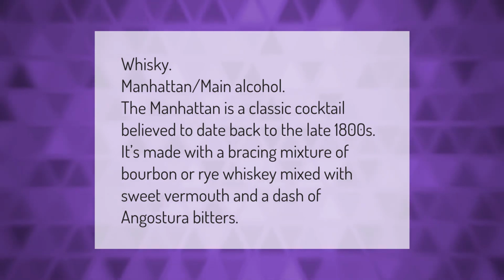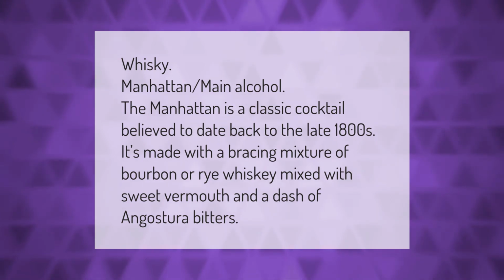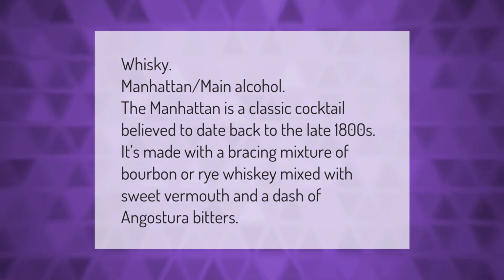The Manhattan is a classic cocktail believed to date back to the late 1800s. It's made with a bracing mixture of bourbon or rye whiskey mixed with sweet vermouth and a dash of Angostura bitters.